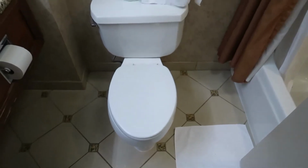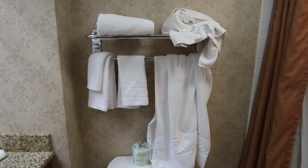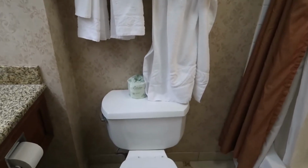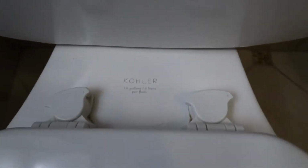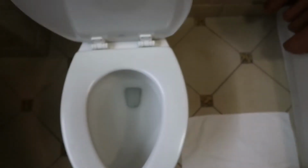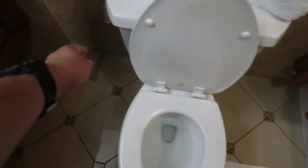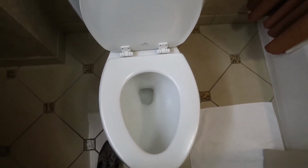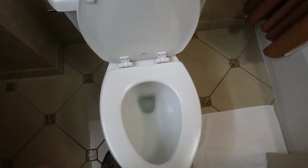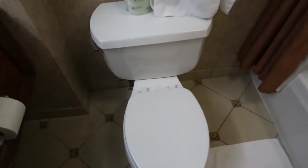Tile floor. Toilet straight ahead with your assortment of towels above it. Nice, they even give you an extra roll of toilet paper. Here's the brand for anyone who cares. And like most of the fixtures in here, this seems to be a little bit of an older toilet. It does have a very strong, nice flush to it though. And the seat is very heavy.